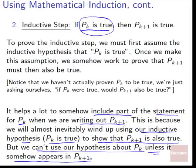That means when we wind up writing out the Pk plus 1 statement, we have to figure out some way to make Pk or some portion of Pk show up so that we can apply that inductive hypothesis and use what we've assumed to be true. So it's important to have that showing up. We'll see how that occurs as we're actually working through problems and examples.